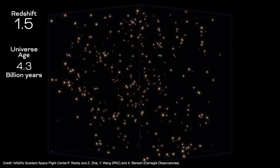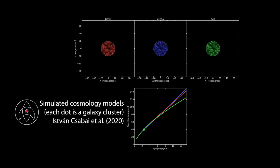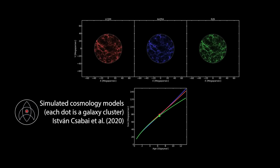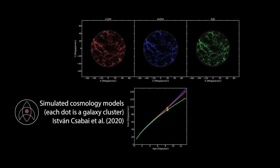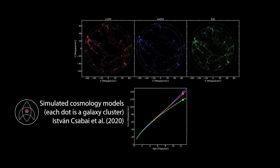You see, if the expansion rate is strong at a given epoch, then dark matter is going to have less time to clump and its distribution will be relatively smooth. But if the expansion was weak, then there's going to be more clumping.